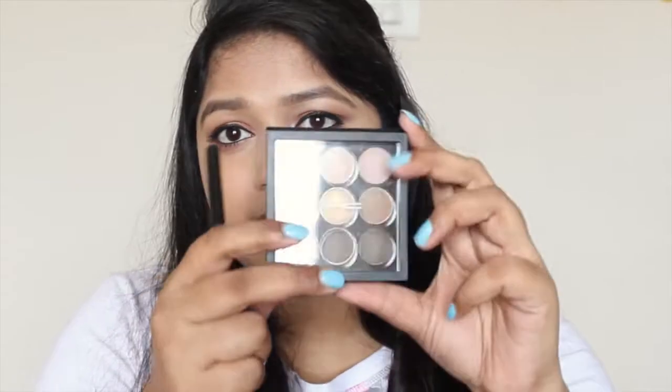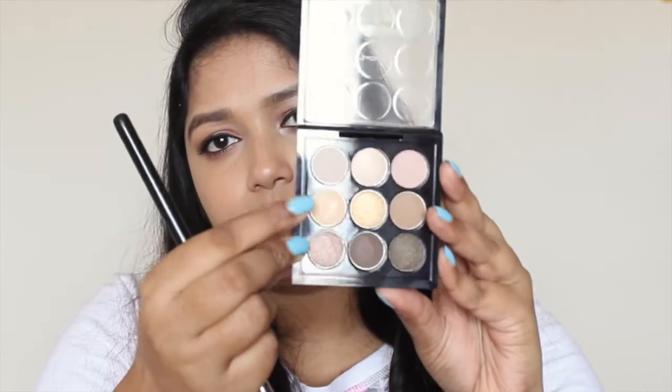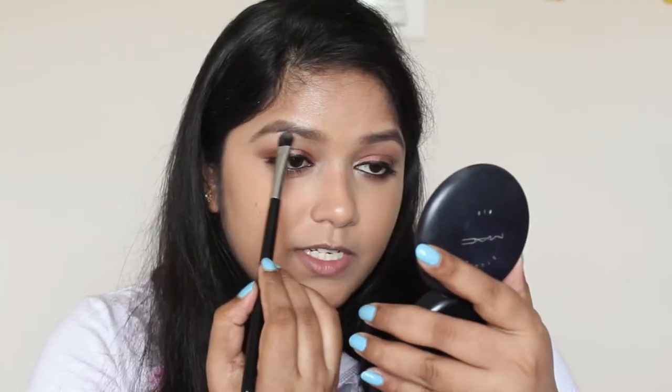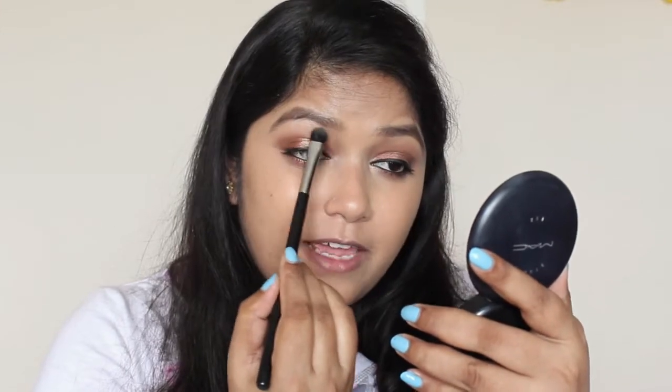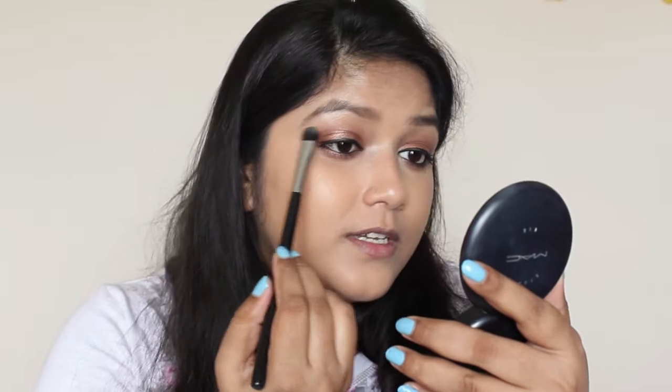Now I'm going to take this other palette and I'm going to use this shade called Rice Paper, this one. And I'm going to highlight my brow bone and inner corner with this one. This is like a perfect highlighting shade. This one has the right amount of color and the right amount of shine to it.